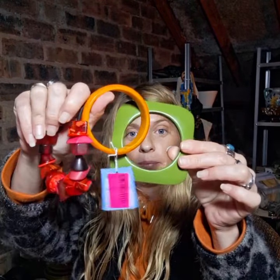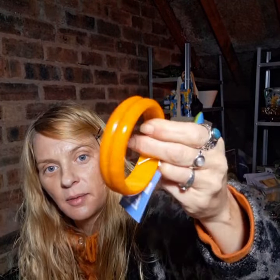So some more charity shop buys. Now there's three plasticky bangles here. I love this two-tone retro square. And there's an orange, faux amber type. It's marbled. I need to test this one for Bakelite.